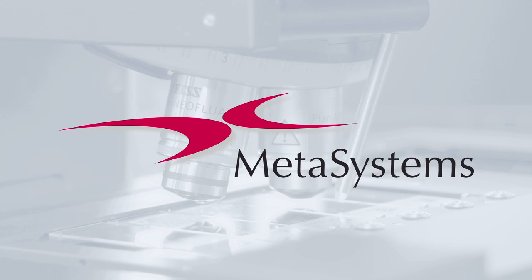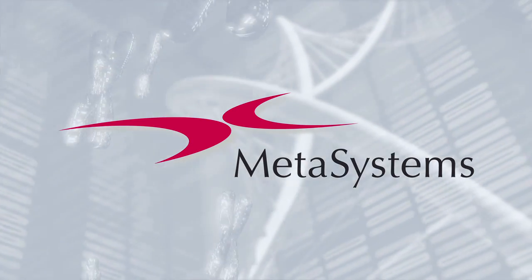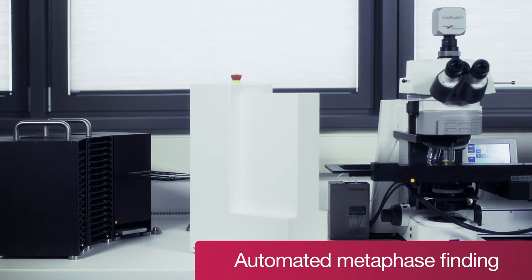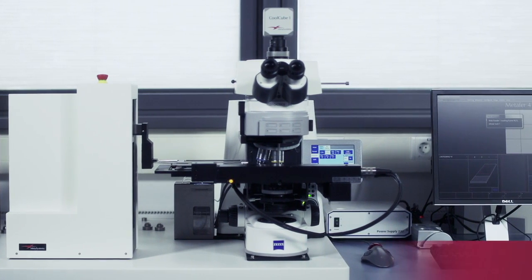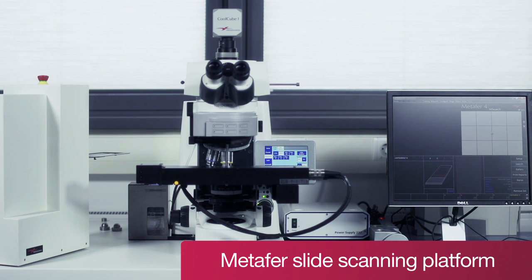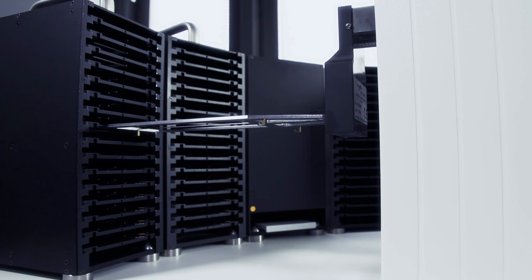MetaSystems is a leading manufacturer of imaging systems, providing convenient automation of microscopic image analysis for life sciences. In clinical cytogenetics, automated metaphase finding and on-screen carrier typing are extremely efficient ways to improve workflows. The Metafer slide scanning platform provides professional imaging algorithms, a 24/7 operation mode, and innovative image and data management strategies.